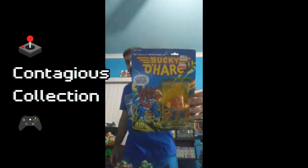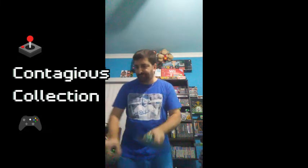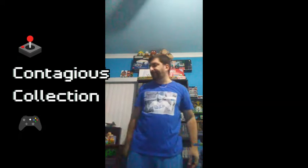And also got Commander Dogstar. So all these 3 I got for a really good deal. Really happy with it. Super cool. Bucky O'Hare, I believe they're from 1990.